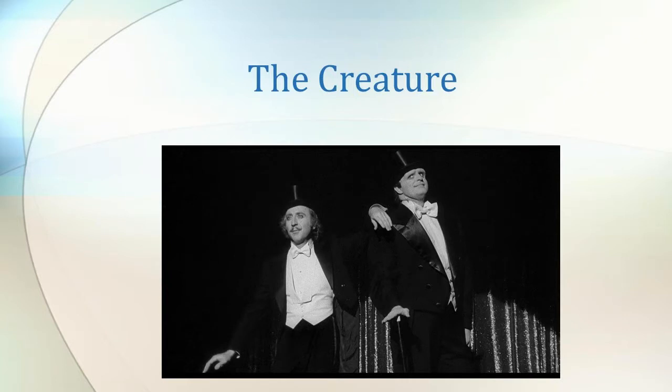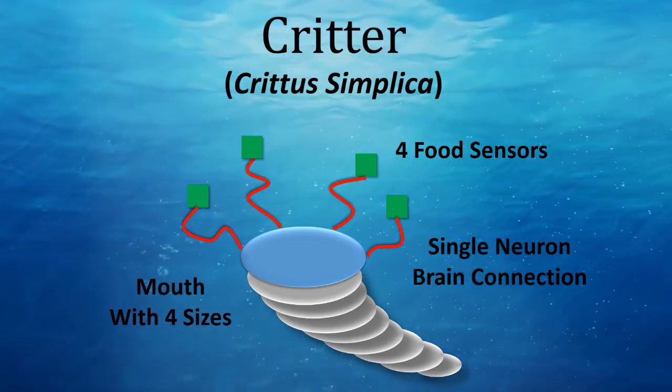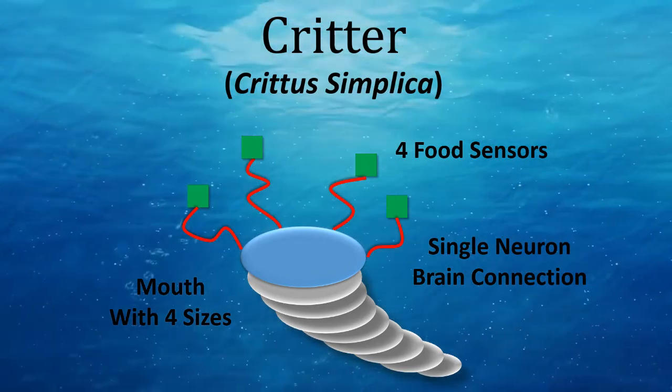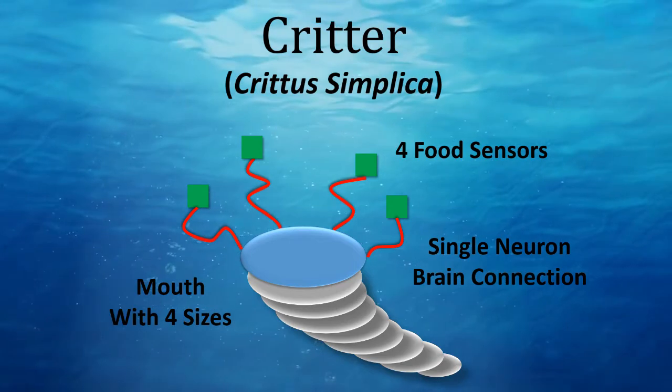Let's shift gears for a moment and talk about creatures. Since our experiment is about making brains and not creating full organisms, we are going to start with a ready-to-go creature in a simulated world. I give you a critter. Scientific name, Critis simplica. It has a body that features two components that can be connected to the brains we are creating.